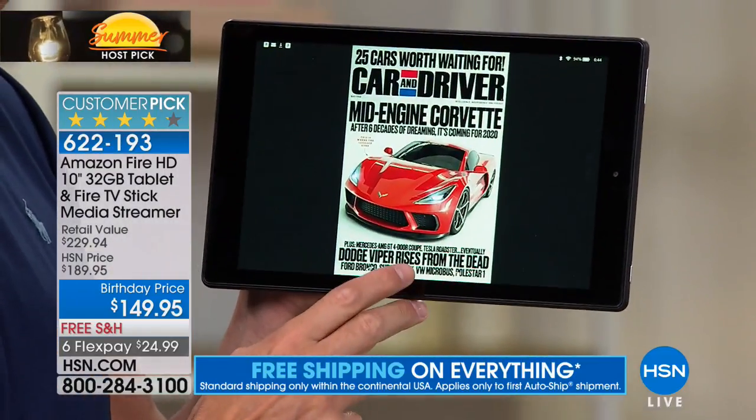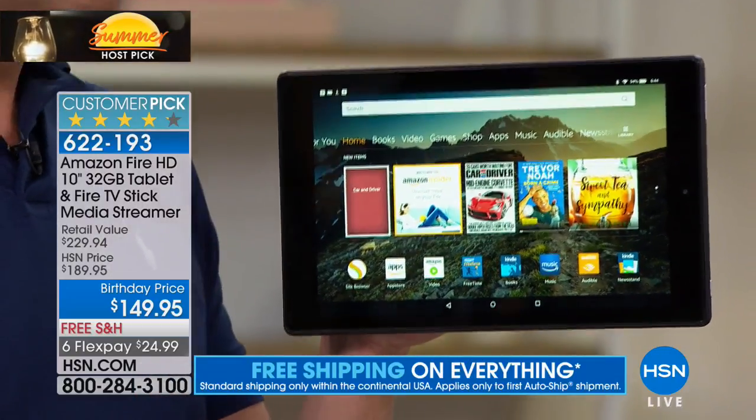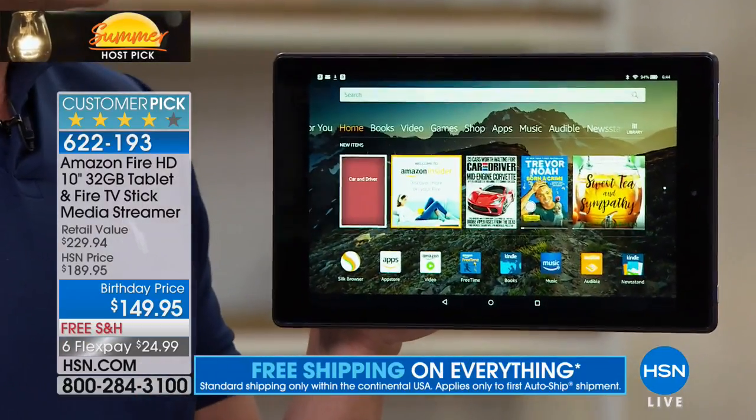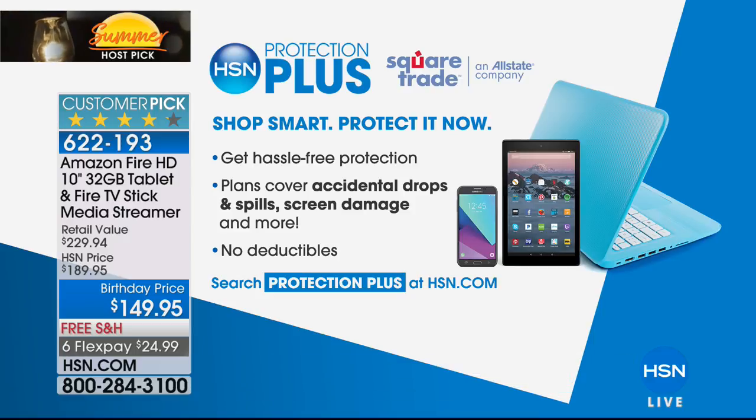I mean, you think about how many times you've cracked your cell phone screen. And how much does it cost to fix that cell phone screen? Probably close to $100 just to fix it once. And if you've broken your cell phone screen twice or even more than that, you've more than covered and paid for this. By the way, we do offer to you the HSN Protection Plus.